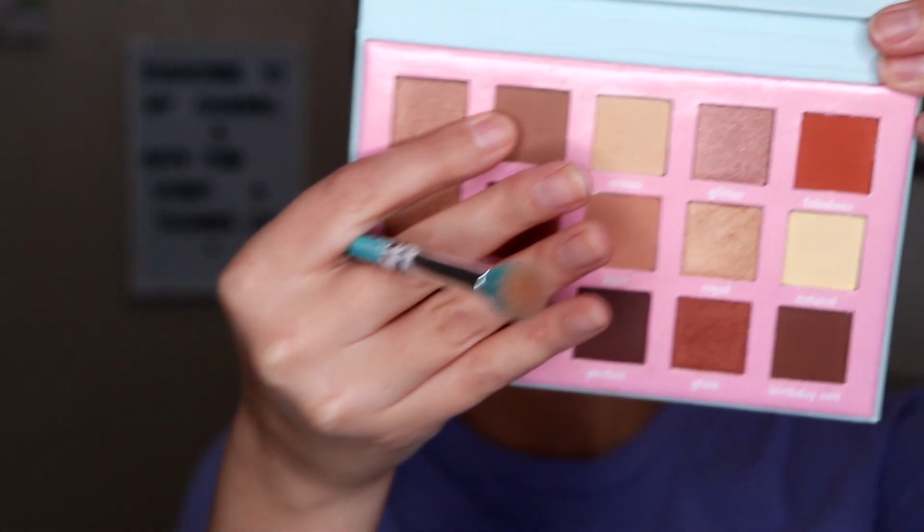Alright, now we're going to go in with the shade Nude and put that in our crease, but I'm not going to put it as high up as I put that other one. I was swirling my brush around and there was no kick up. So I'm hoping the shade isn't really wanting to come off or work. I think I'm digging my brush in there just to get what little color payoff I'm getting.